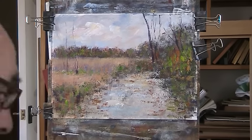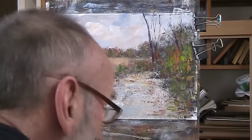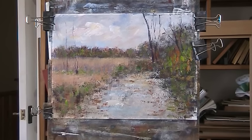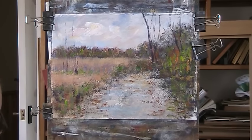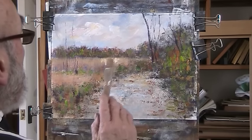Right, let's go back into some of these. Drag in some more colours of that. They're not light enough, so I'm going to just go back over that. Oops.